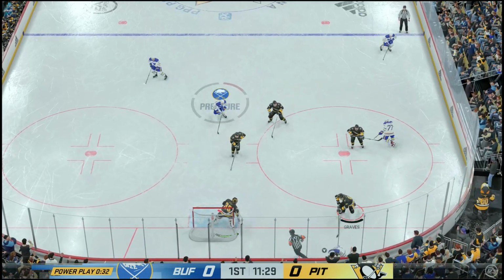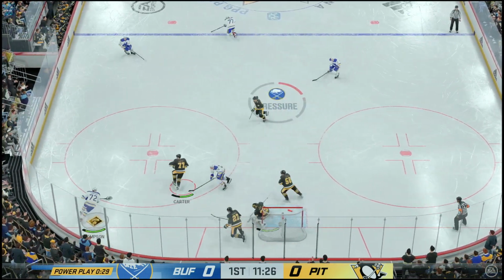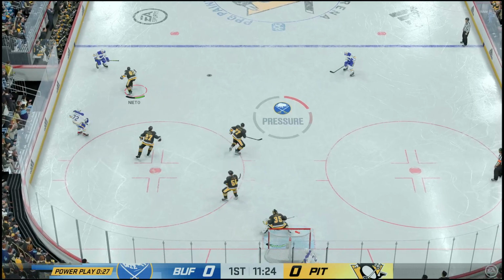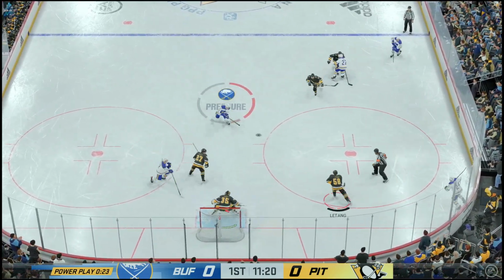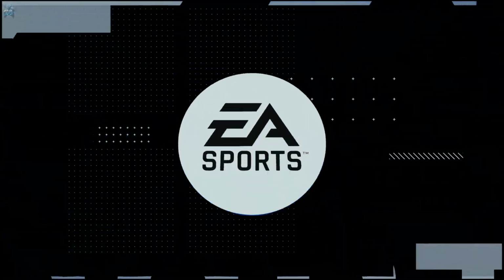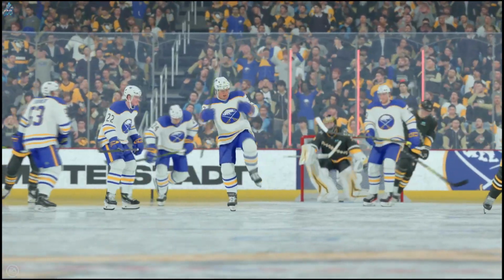Pittsburgh's got control of the puck. Buffalo's got a hold of the puck now. Quick pass across to Skinner. Can't pull the trigger. Passes out front. Scores! What a finish on the play!